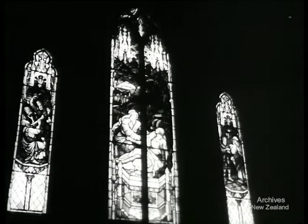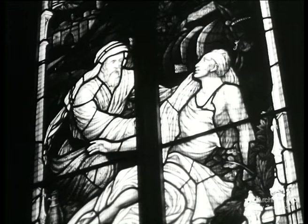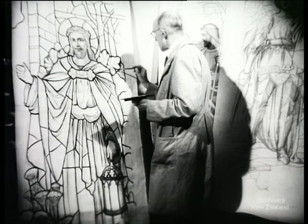The ancient art of making stained glass windows, which reached its peak in Europe in the Middle Ages, is now practiced in New Zealand. This fine window, telling the story of the Good Samaritan, was created by a Dunedin artist, John Brock. Here is Mr. Brock completing a full-size drawing, the first step in the creation of a stained glass window.